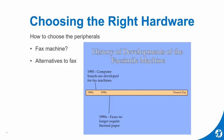Some of the big eFax providers are, there's a company called eFax, there's another one called, I think, Nextiva. I had a RingCentral account for a long time. They provide eFax services. It's just so much more convenient than a regular fax machine.